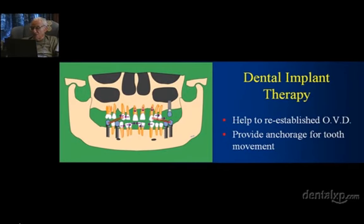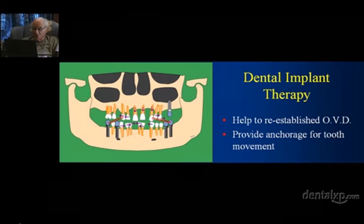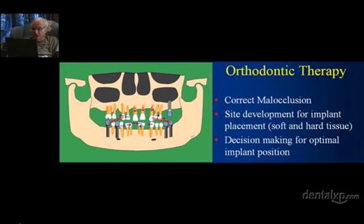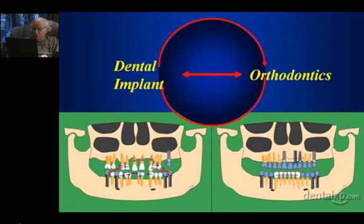And the implant therapy here is to help establish the occlusal vertical dimension and provide anchorage for tooth movement. Hopefully, if we place early implants, that we have carefully surveyed the case so those implants can be used not only for tooth movement, but can be used as a final restoration. Orthodontic therapy being done to correct the malocclusion, site development for the implant placement, both the soft and hard tissue, and decision making for optimal implant position.